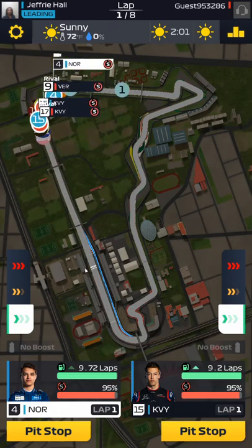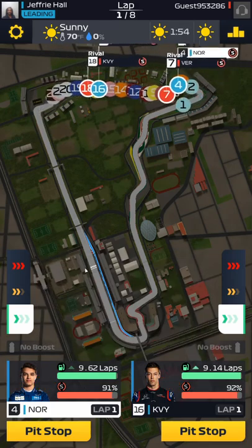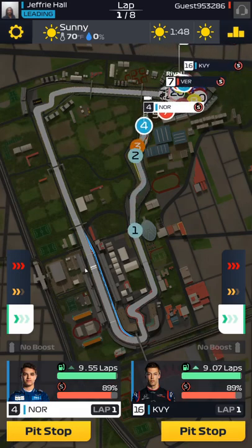Lando Norris immediately drops back. Don't you guys always grumble with me, dude. Just let me do my thing. You just worry about keeping those tires good.